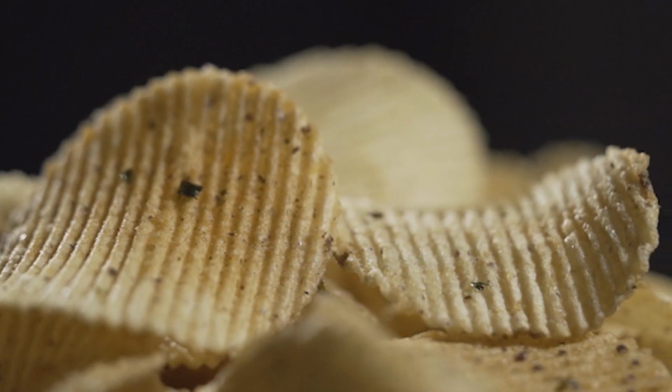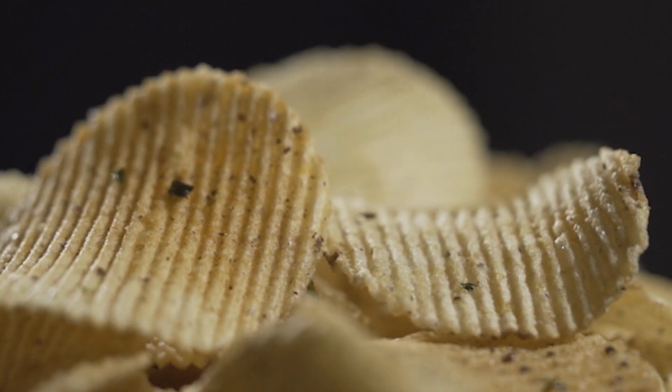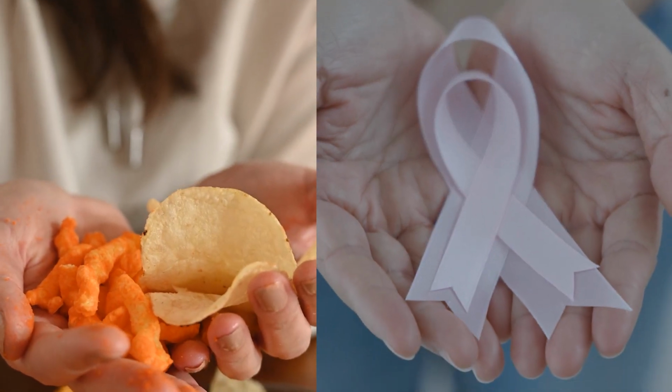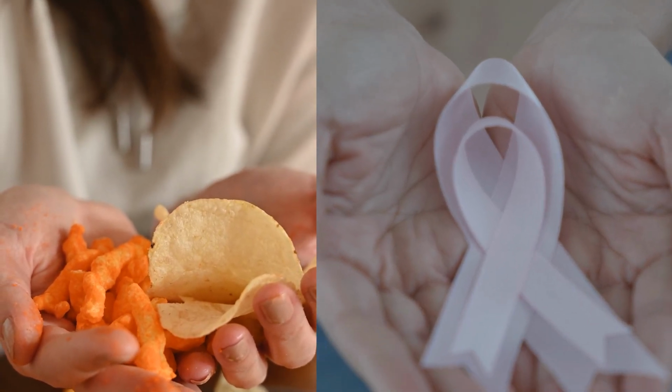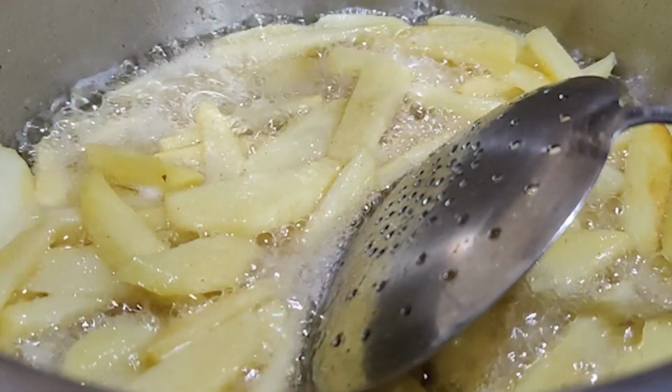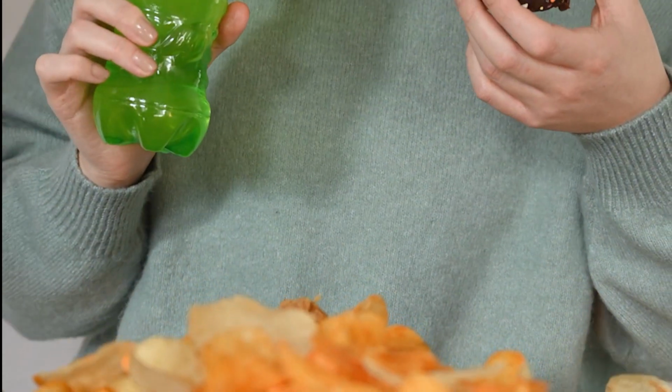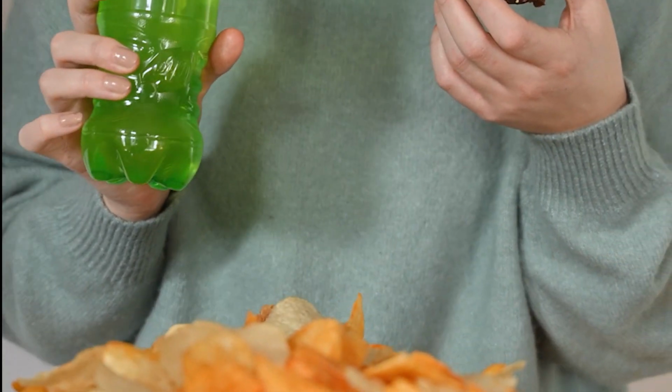Researchers at the Fred Hutchinson Cancer Research Center and the University of Washington found that eating french fries, fried chicken, fried fish, and donuts was associated with about a third greater odds of prostate cancer. Therefore, we suggest you avoid eating a lot of fried foods on a daily basis.